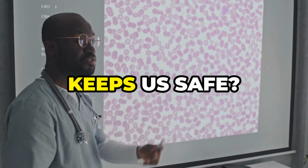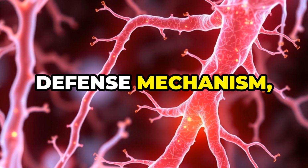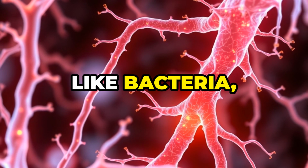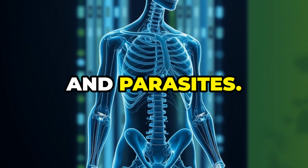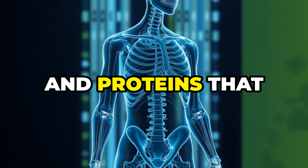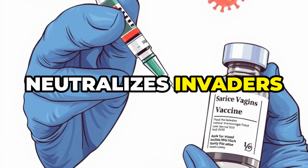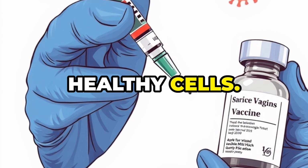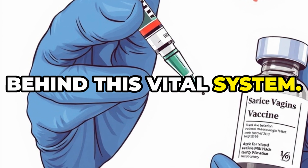How the immune system keeps us safe? The immune system is your body's complex defense mechanism, protecting you from harmful pathogens like bacteria, viruses, fungi, and parasites. It's a dynamic network of organs, cells, and proteins that identifies and neutralizes invaders while maintaining a delicate balance to avoid attacking healthy cells. Let's explore the fascinating science behind this vital system.